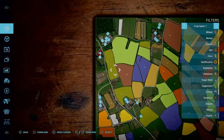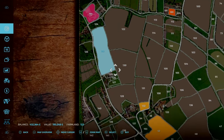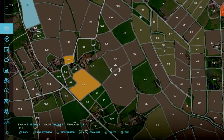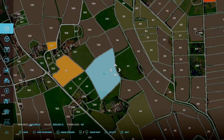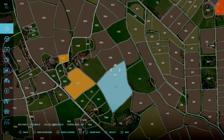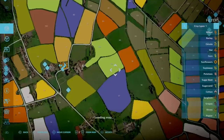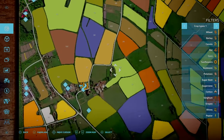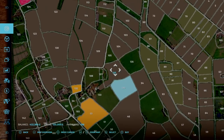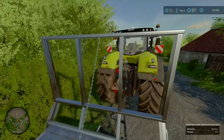But yeah, I'm thinking farm plot 123. That is 200 grand. And then that 48, so that is half a mil. I think if we go for those 2 plots of land, that would be nice. Get 2 decent sized plots of land. And if you get the rapeseed fields, that's another 250,000. So we need an additional 300 grand.